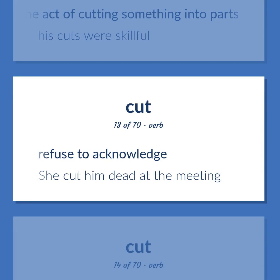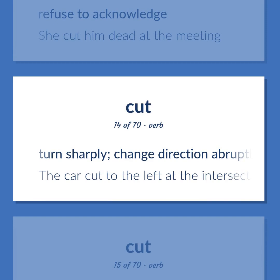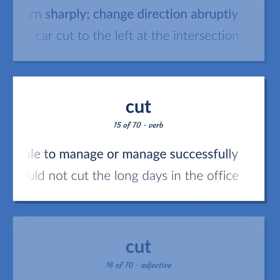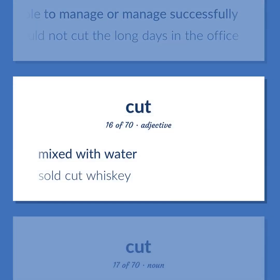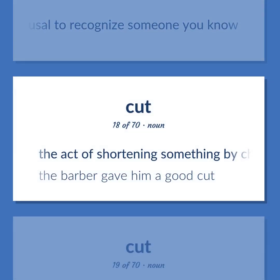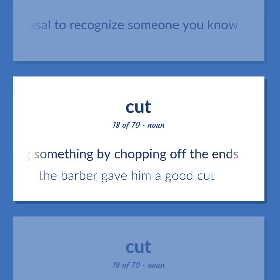Refuse to acknowledge. She cut him dead at the meeting. Turn sharply. Change direction abruptly. The car cut to the left at the intersection. Be able to manage or manage successfully. She could not cut the long days in the office. Mixed with water. Sold cut whiskey. A refusal to recognize someone you know. The act of shortening something by chopping off the ends.